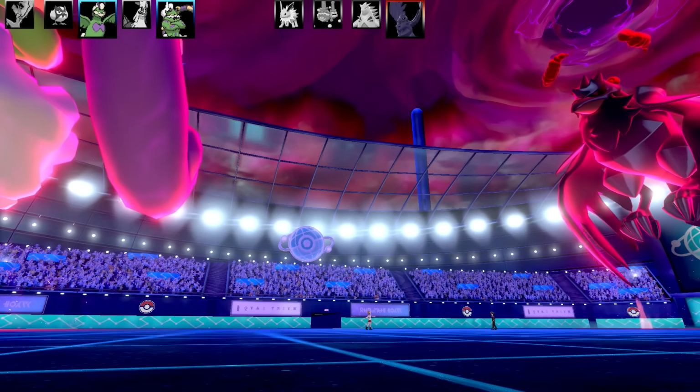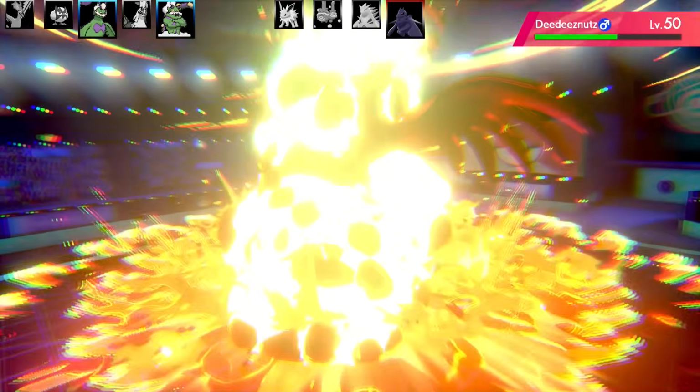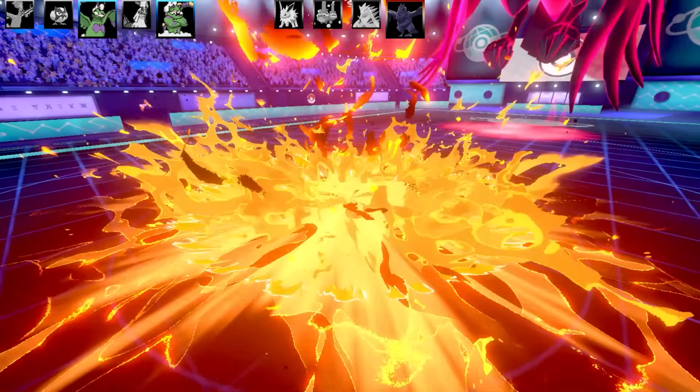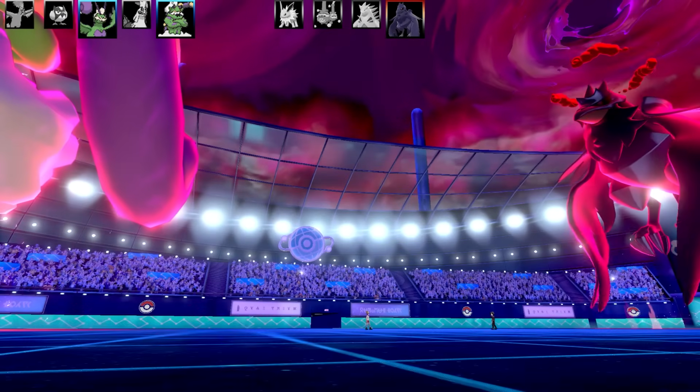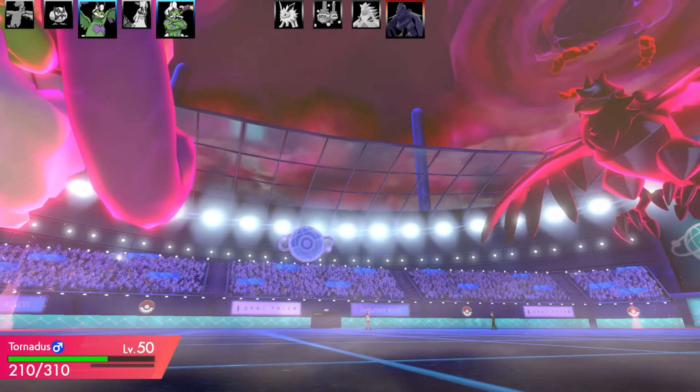So okay, I need to hit this thing specially. It's too bulky. So go for that Max Flare on the Corviknight, and it lived on 1 health. You wouldn't read about it, so somehow it lived there. I don't know whether I got max or min damage, but I was like, of course it lives.